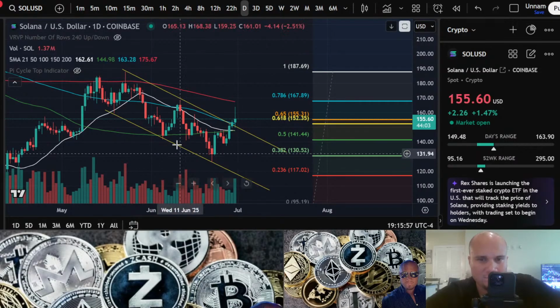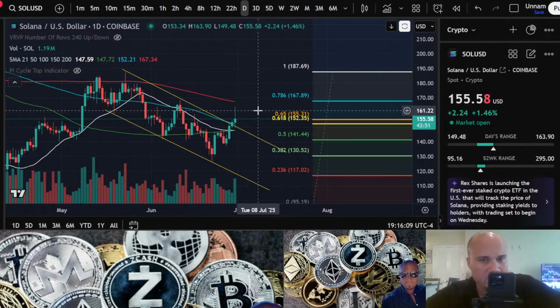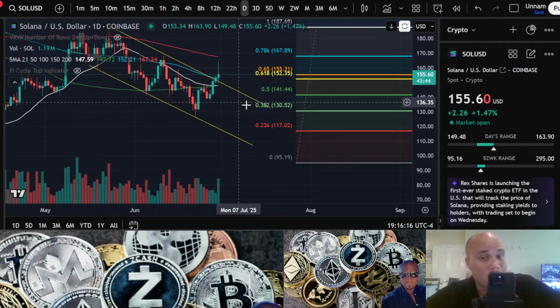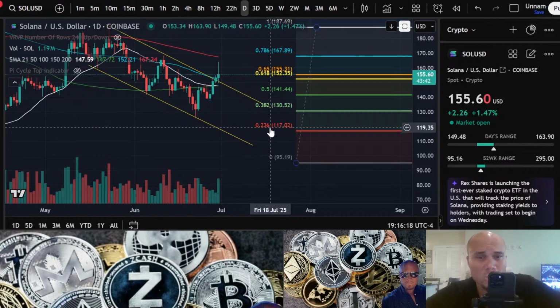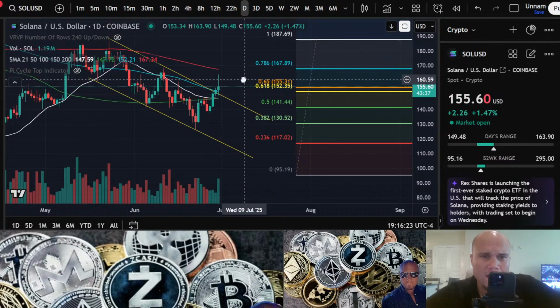Downside, hopefully we don't see more downside on Solana, but if investors couldn't care less about this ETF news and they start turning this into a sell-the-news event, then yeah, we might fall back into this descending channel here. And we might see $130 or $120 Solana all over again. But I doubt that, because these ETFs, now that they're getting approved, are going to have to start buying Solana.